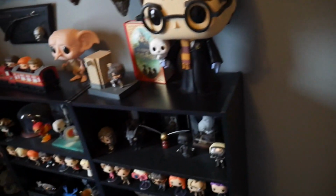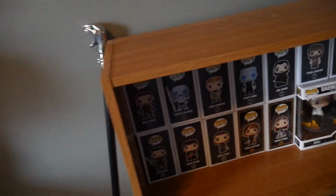So, yeah. This section, this bookcase, I think needs to go. I don't even like the color of it. It doesn't fit, because all these are the same bookshelves except for that one. The Pops are probably just going to go into storage or something. I'll probably just put them behind those Harry Potter ones, and then it'll be fine.